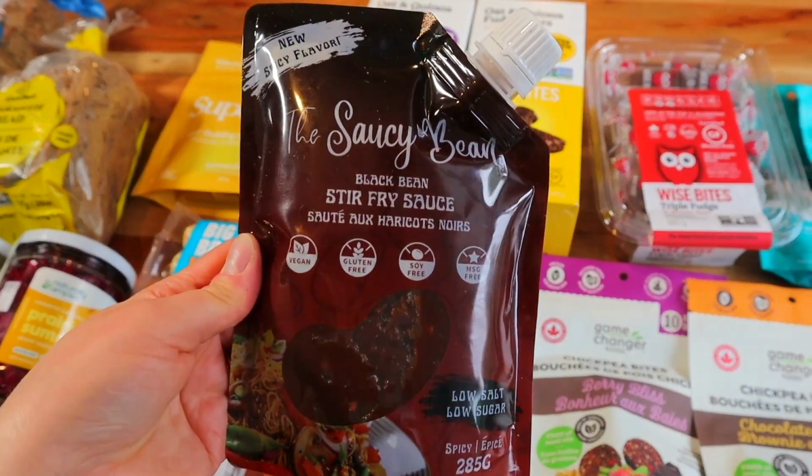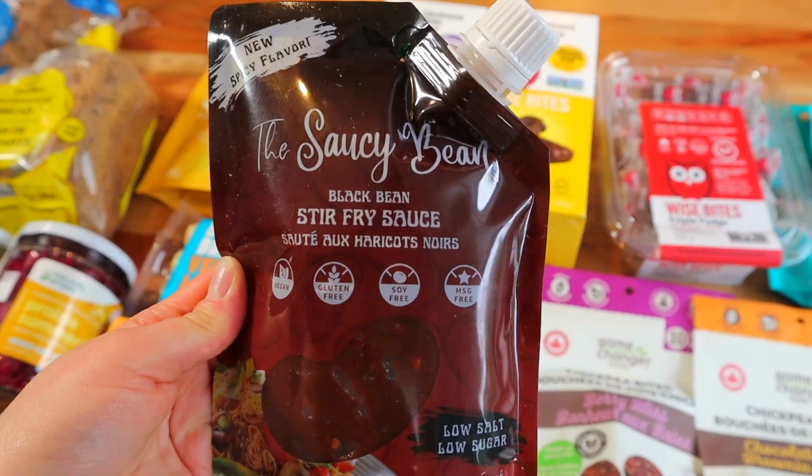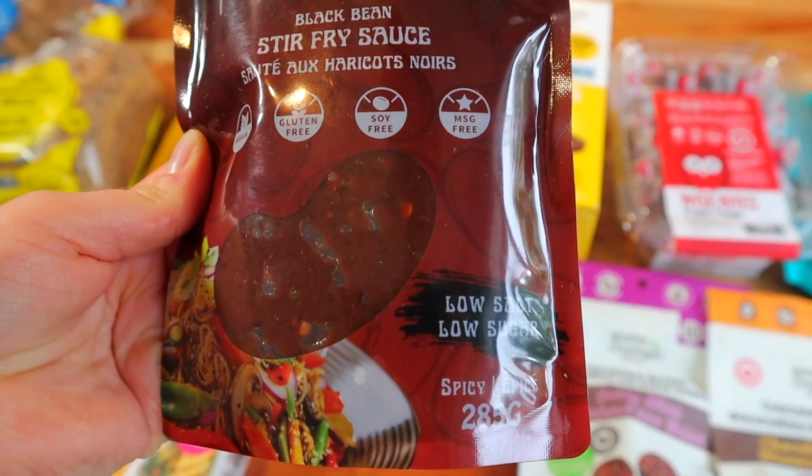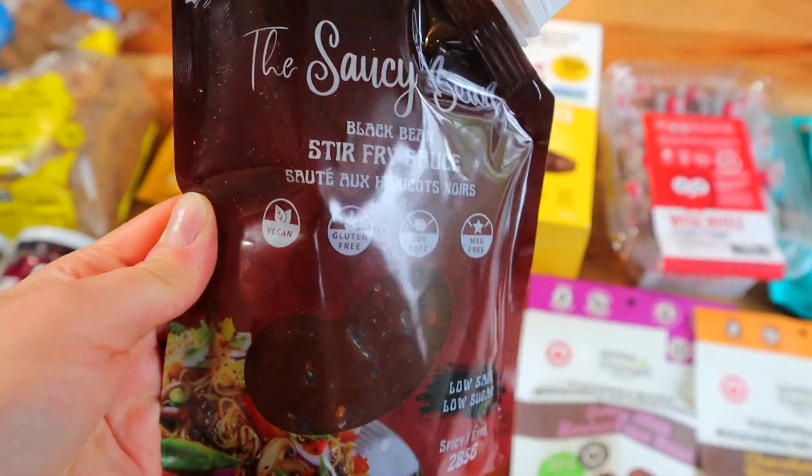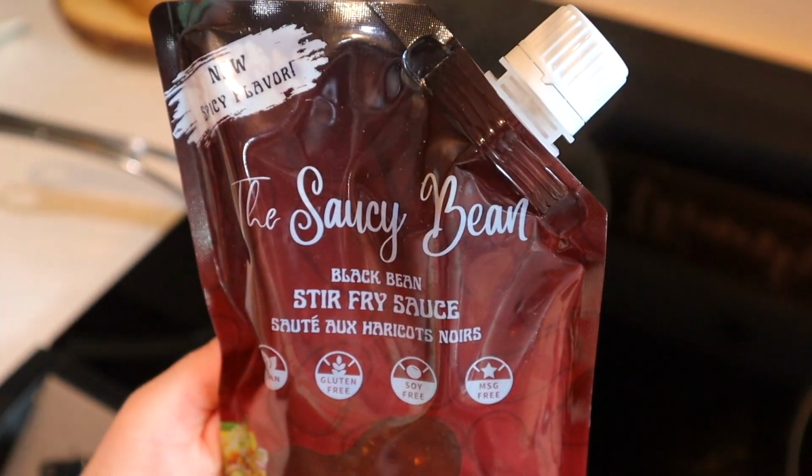Speaking of saucy, creamy delights, we have something that is very Steamy Vegan approved. This is a black bean stir-fry sauce by The Saucy Bean. I feel like that's just such a good name for a company. Like, how sexy does that sound? I see a collaboration in the future between Steamy Vegan and Saucy Bean.